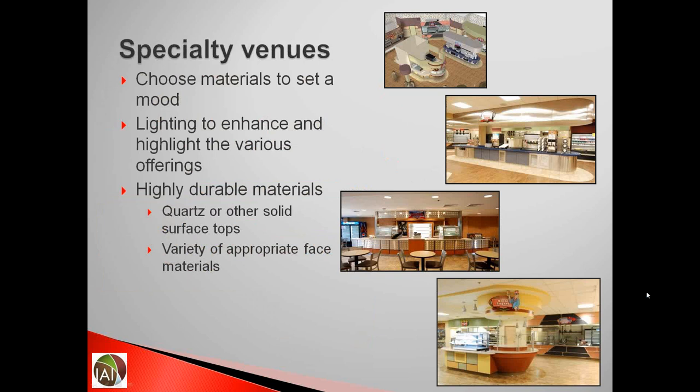In addition to your typical entree food venues, you will have some specialty venues probably throughout your facility. The picture with the blue countertop is particularly cold, and it's done that intentionally. It is the beverage island. All of the cold beverages are served from that space, so we wanted it to have sort of a cooling effect compared to some of the warmer colors and materials that were placed around it.